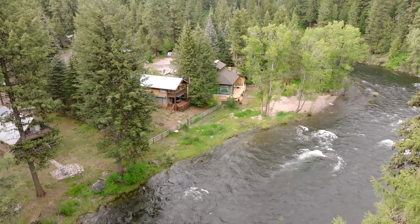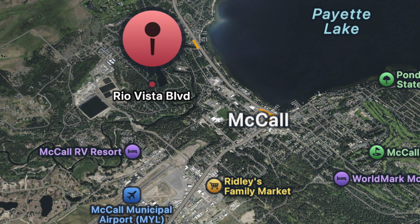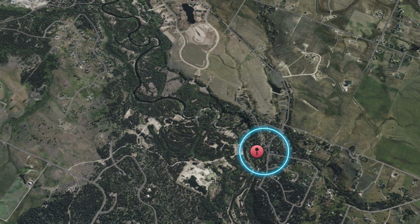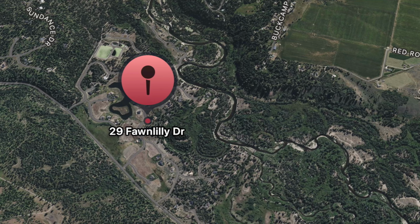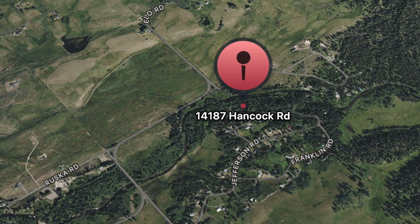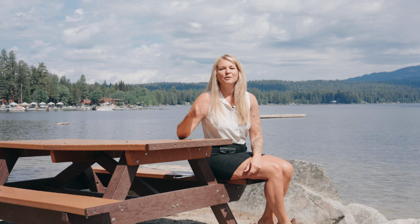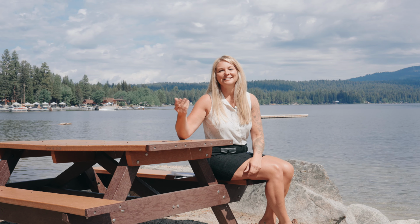And then you have some that are right at the same elevation as the river. So you start with Rio Vista, then you have the Payette River subdivision, then you have Blackhawk on the river, and on the Lake Fork side, you have Lake Fork Estates and the Carefree subdivision. And all of those provide access right along the river. Some of the homes look out over the river and have amazing river views, where the sound of the river going by is an extra bonus when you buy property right along the river.